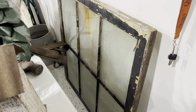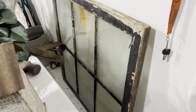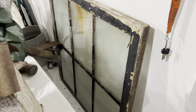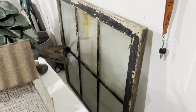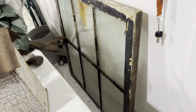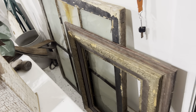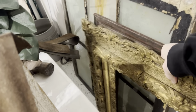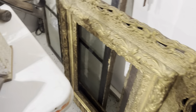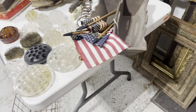I actually picked two windows, but unfortunately, it was a 10-pane window, actually, or 8-pane. I think it was 10. I don't remember right offhand. But unfortunately, two of the panes were cracked, and I don't want to deal with that. I don't want to take all the panes out, and you can't match up the pane of glass. So I just came home with one window. So let's go to this first table.